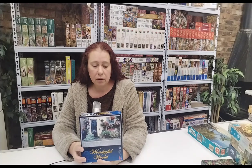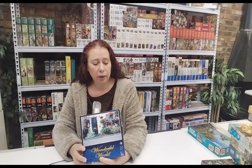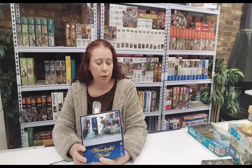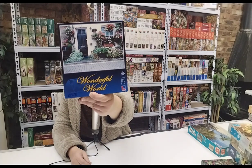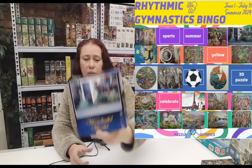The next puzzle is also from the second-hand charity shop, European House. It's a Sherlock puzzle, 750 pieces. And this one I used for the flower square. And also for this puzzle, I managed to get another 1,000 piece off of the next month's pile. Another quick time lapse. I'll keep it short, I promise.